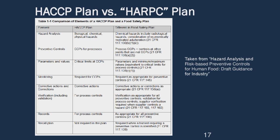However, verification is appropriate for all preventive controls, for the validation of the process controls, the supplier verification, and others. In regard to record keeping, in the HACCP plan, it is also only for process controls. However, in the food safety plan, all preventive controls need to be documented, and other activities that also support the implementation of the food safety plan must also be kept.